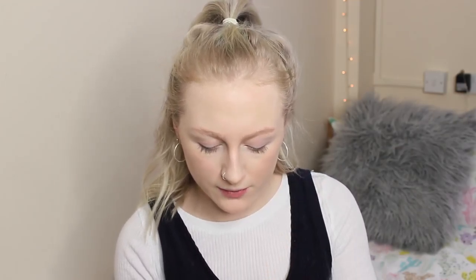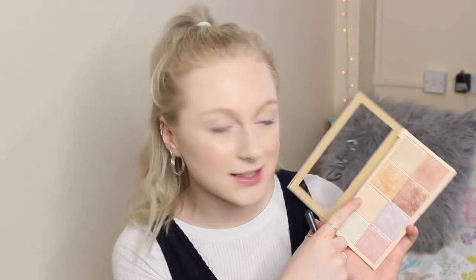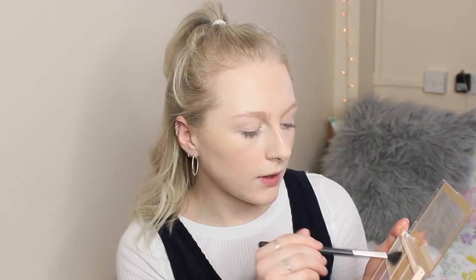So the first one is the Makeup Revolution Soph Does Nails highlighter palette, and these are the shades inside, really beautiful. I feel like it's good because there's a lot in this palette for pale skin, but I'm going to be using the second one in, and I'm just popping that onto the tops of my cheekbones. I hope you can see that, it is so pretty.